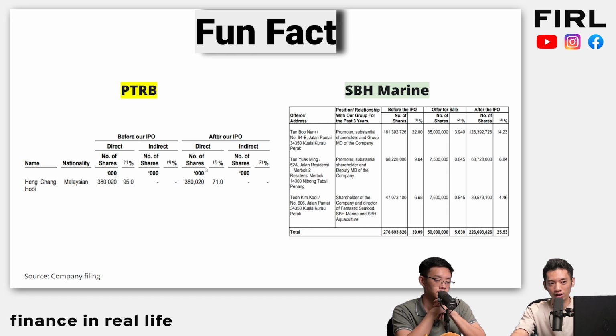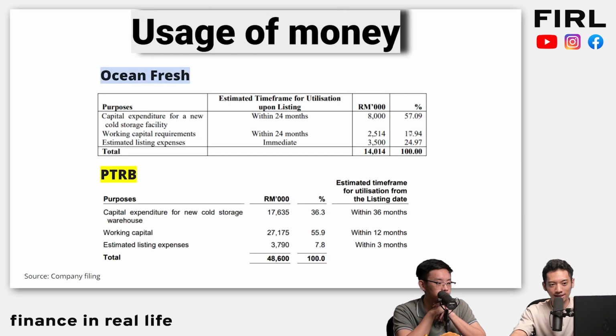Similar case for Ocean Fresh. But SBH Marine actually did, in fact, sell some of their shares to the market. So they are exiting some positions. I'm not sure whether it's true, but SBH is linked to Sabah, linked to Tawau, I think. We talk about their differences later.